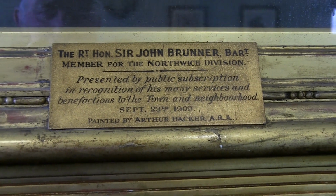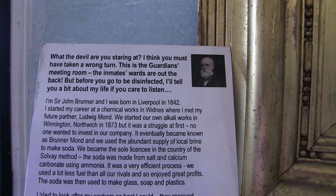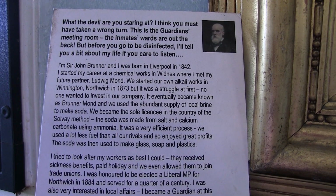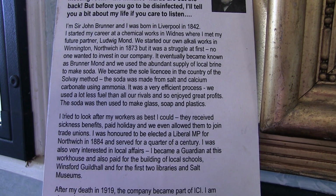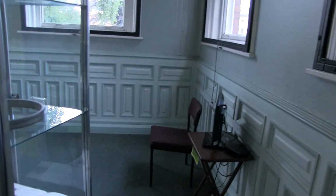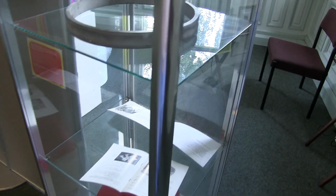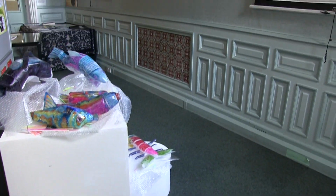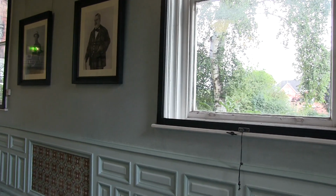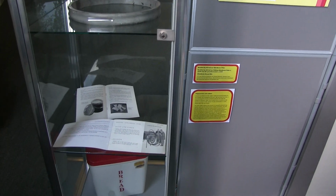Hopefully it stays in focus. Sir John Brunner. Peep out of the window so you can see where we are. That's the Art College up the road there. I think I'm on the wrong side of that. I think keep it darkened out most of the time so it doesn't get damaged, you know. Bread bin.